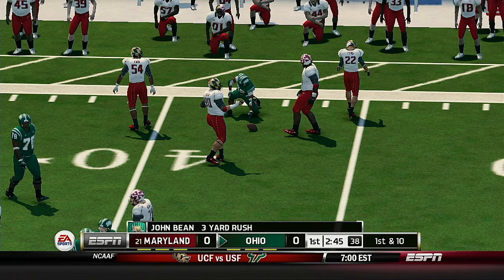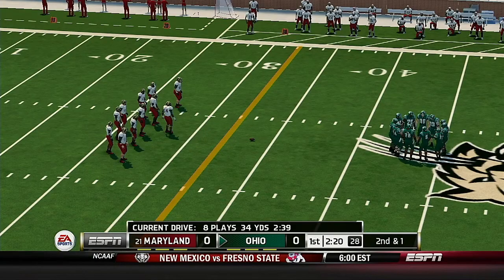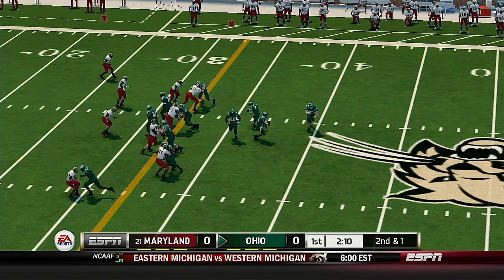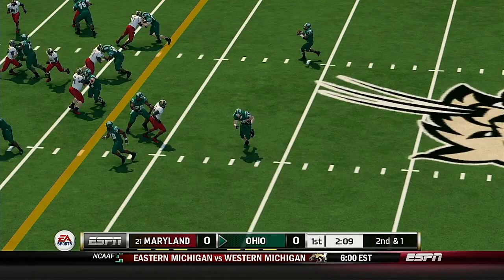And he's level at the 34-yard line. That brings in second and one. And this is the 9th play of the current drive. Jones gets it on the counter left.